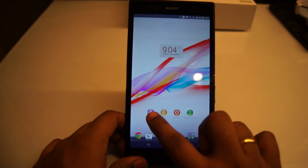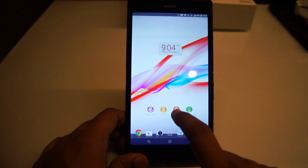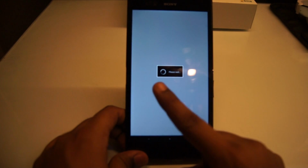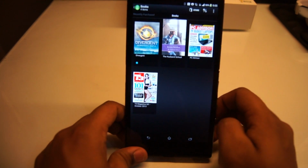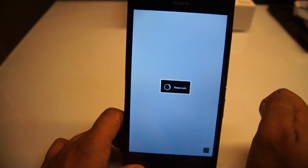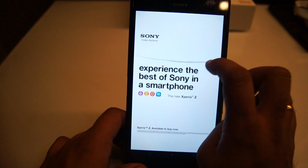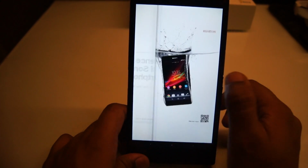The media apps are the same. You have the Walkman, you have the album, the movies app, and then the Sony Select or the PlayStation Mobile. This is the reader app. Like I said before, you can actually do reading on this, and it's very much fun. Let's quickly open up, let's say, T3 magazine, and it's just like a breeze. You're reading books on this. It's amazing. The clarity of the text is really crisp, and you can read very easily on this phone.